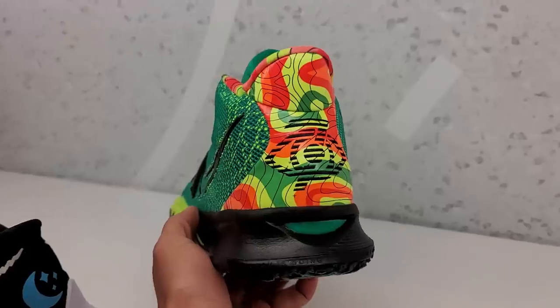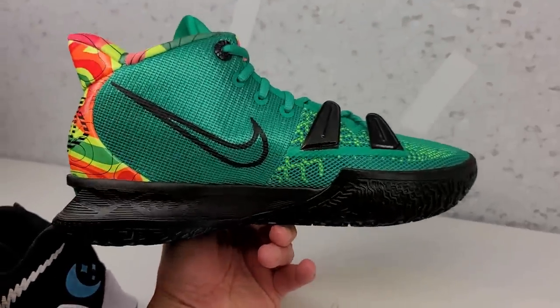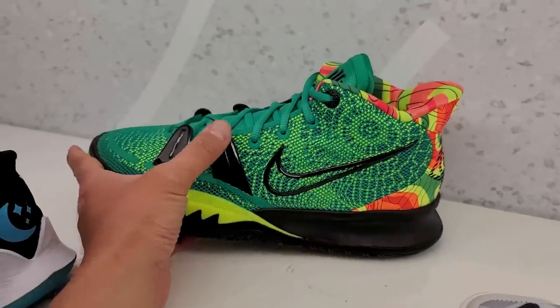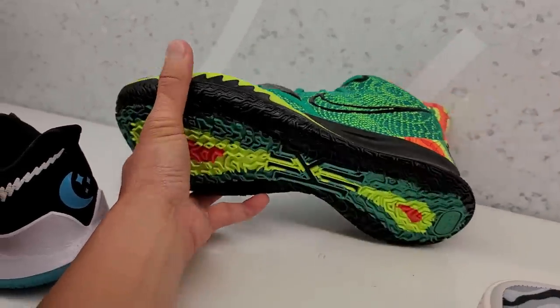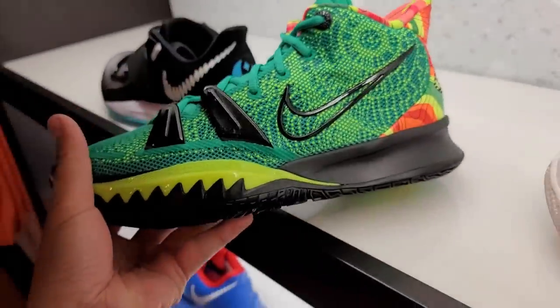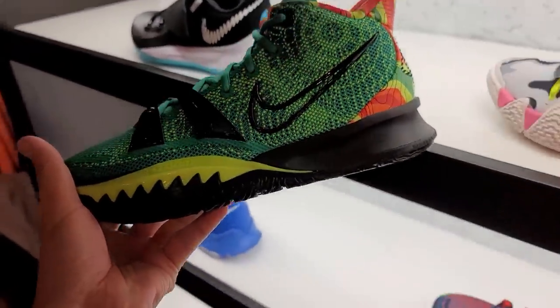This is the Weatherman version of the Kyrie's. Weatherman's used to be a big thing for Nike. They used to make Weatherman versions of all the sneakers. All right, this is here, $130 for these. They're alright. I don't know, I'm just not a fan of the 7s, to be honest.